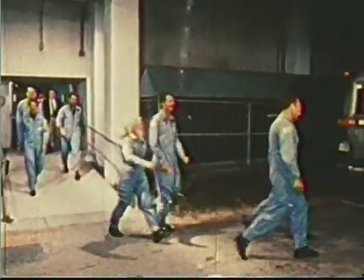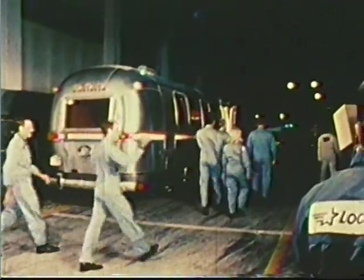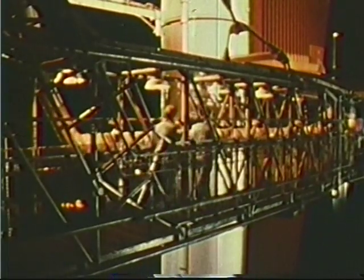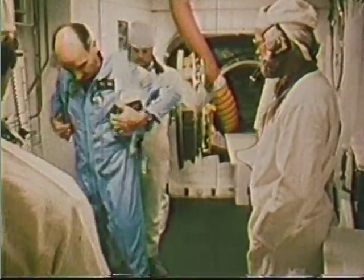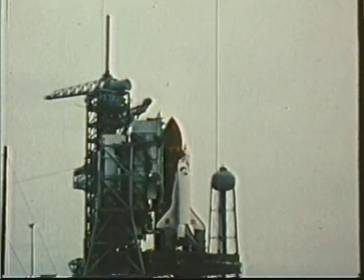This was really a very unbelievable experience for me, to think that I was really part of a NASA crew. Even after the months of training, it was hard to believe that I was going out. This is the white room, and getting into my flight gear prior to going into the orbiter to be strapped in.